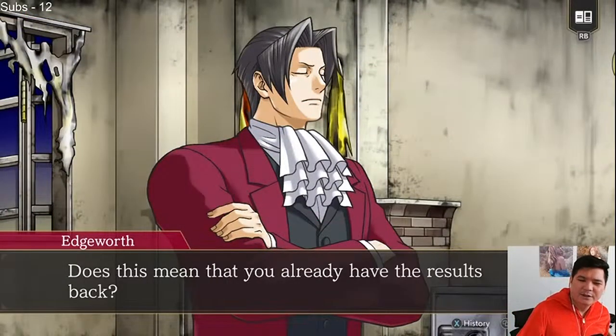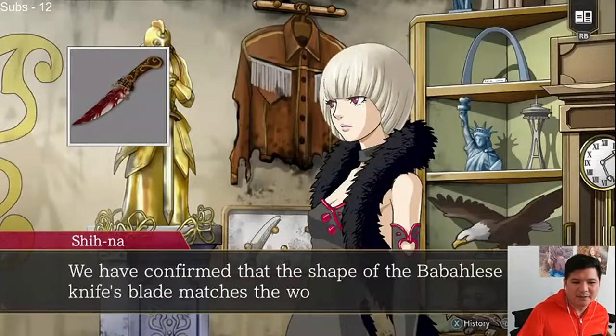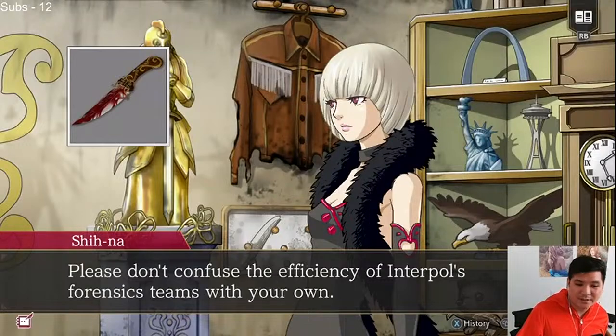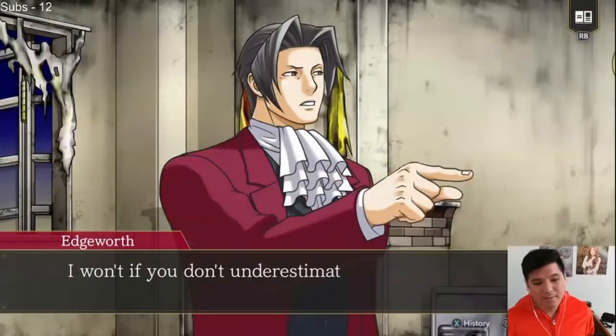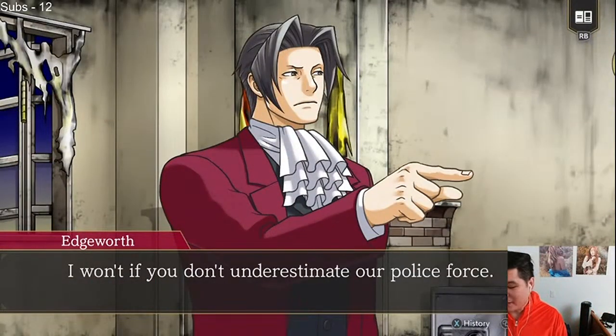Does this mean you already have the results back? We have confirmed that the shape of the Bali knife matches the wound. Please do not confuse the efficiency of Interpol's forensics team with your own. I won't if you don't. Underestimate our police force.